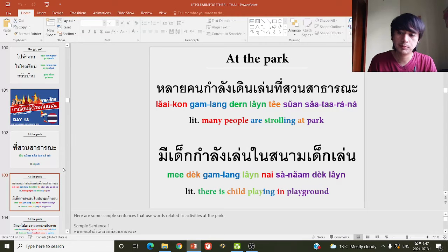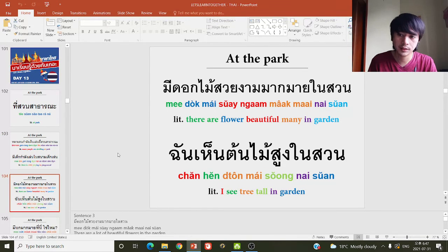Okay? So another example, มีเด็กกำลังเล่นในสนามเด็กเล่น. There's a child playing on the playground. Okay? So we have more sample sentences here. There are many beautiful flowers in the garden. So มีดอกไม้สวยงามมากมายในสวน. Okay, so we can replace มากมาย with เยอะมาก. Okay, so we can say มีดอกไม้สวยงามเยอะมากในสวน. Also another sentence, ฉันเห็นต้นไม้สูงในสวน. Okay, so remember the classifier for flowers, ดอก. Okay, and for trees, ต้น. Okay, so that's how we count flowers and trees.